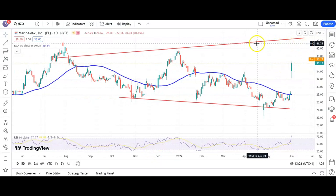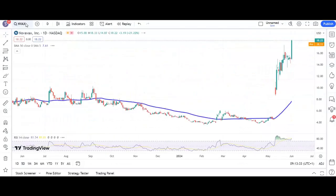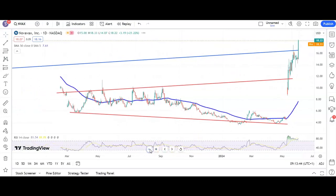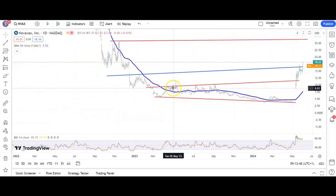One of our favorite situations is coming up next, Novavax, and here you'll see why. We're just breaking out of, well, I suppose it's an extended bull flag, breaking through our second target there, $16.60, and above that looking for a fresh leg to the upside, hopefully up towards the old November 2022 resistance, towards $25.60, and looking for that by the end of this month.